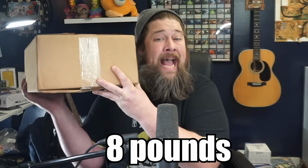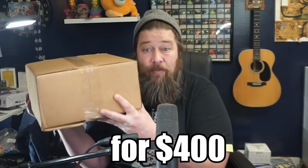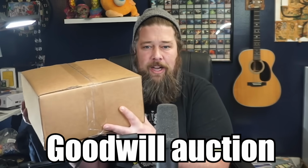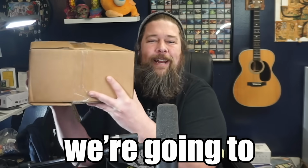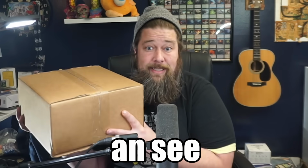I bought 8 pounds of Magic cards for $400 from a Goodwill auction. Yes, apparently Goodwill sells Magic cards by the pound. So today we're gonna crack this big box open and see just how wrecked I got.